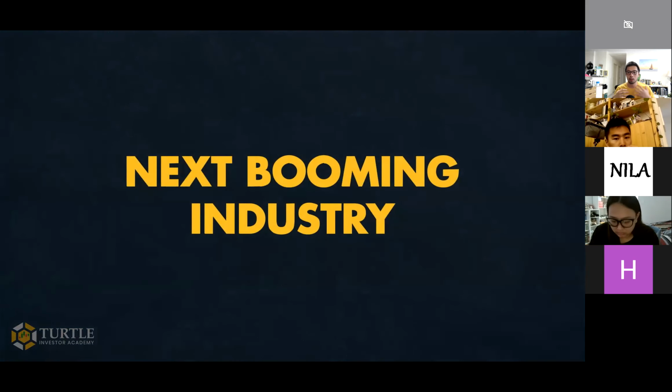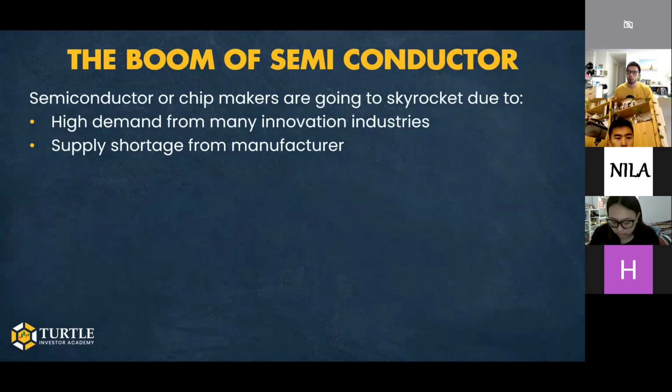The next one is about the next booming industry that I've been encountering, which I researched as well. I'm going to share a lot of evidence on why I say this is the next booming industry. This is all about the boom of semiconductors. Semiconductors, or what we call chip makers, are going to skyrocket in the coming years.